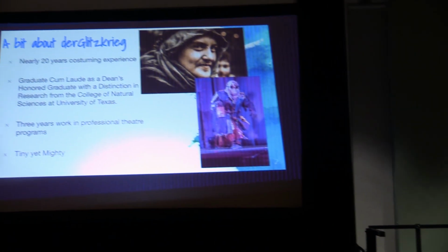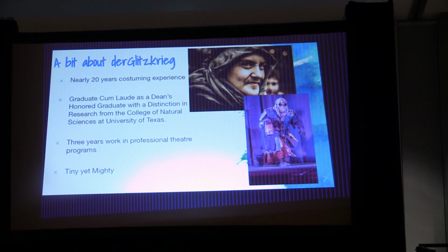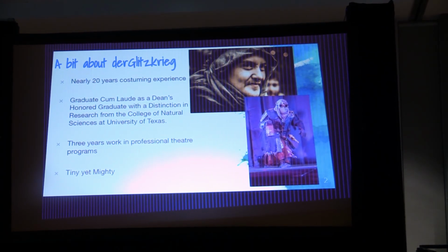A bit about the person who put this panel together. This is Dirk Litzkrieg. I'm going to brag about him for a bit. Nearly 20 years costuming experience. Graduated cum laude as Dean's Honor Graduate with a distinction in research from the College of Natural Sciences at the University of Texas, and that's a degree in textiles and apparel design. That's an important distinction.